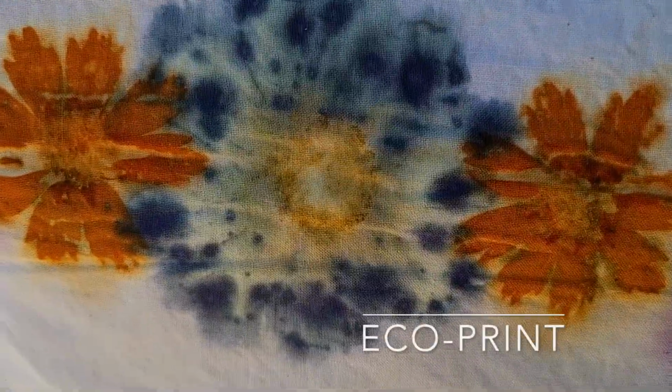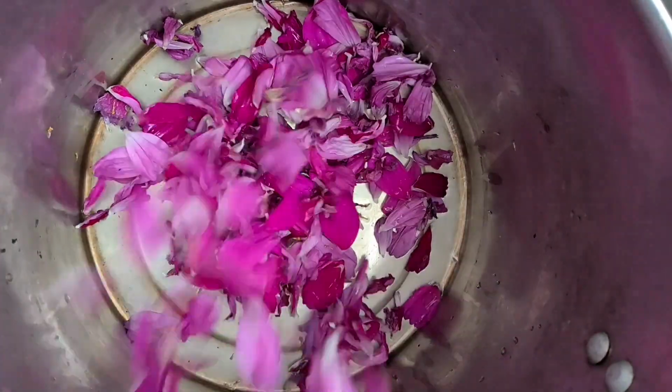Now, I was inspired to come back because after the incredible result I got with the cosmos in an echo print I tried earlier on Color Quest, I had to see what cosmos might do simply as a heat extraction in a dye pot over the stove.